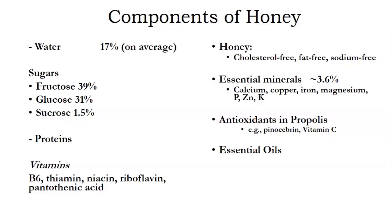The components of honey then are many, starting with water, at an average of 18%. You have the sugars over there. You have proteins, you have vitamins, you have essential minerals as well, and antioxidants, the anti-aging agents, and you have some essential oils. So when it comes to sugar versus honey, you definitely are getting quite a few more advantages using honey.